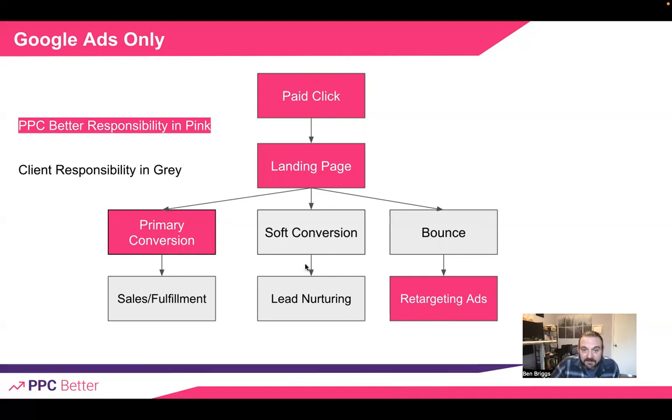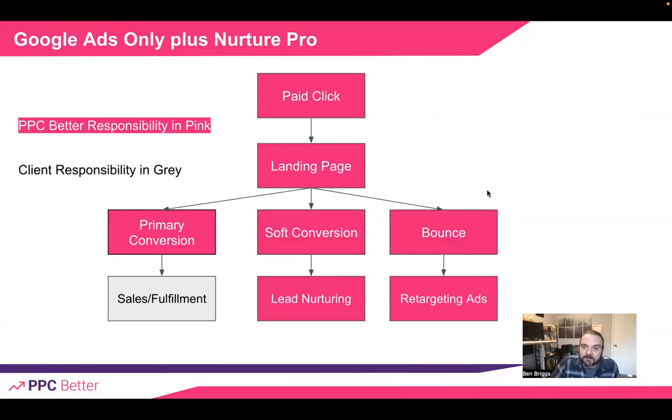But with Google Ads only, you need to be working with the soft conversions and the lead nurturing and doing that work on your own. With Nurture Pro, we are taking care of the soft conversions and the lead nurturing for you, basically. So we're adding those steps. The only thing that your sales team needs to do is deal with the actual leads or the actual fulfillment on the e-commerce side. So that's what's included in the Nurture Pro.